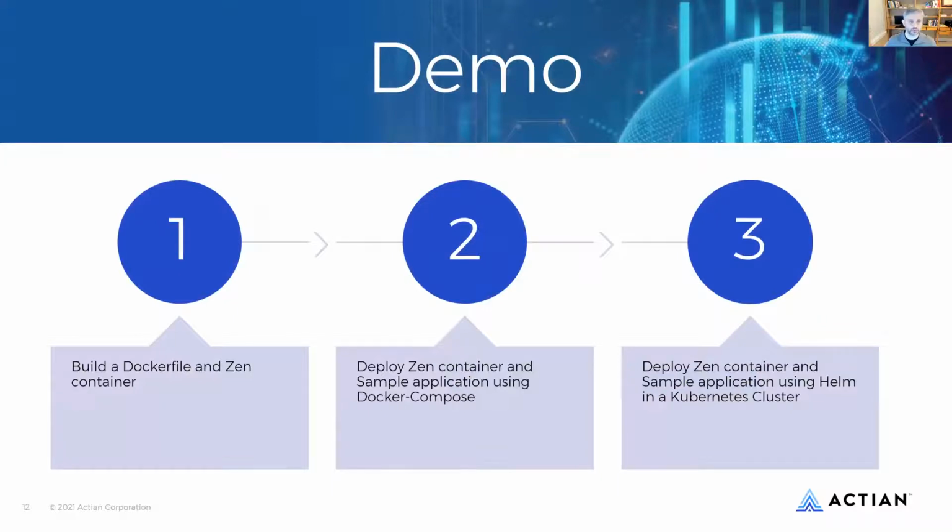So let's move to the demo. I'm going to be showing you 3 things today. First, we will build a Docker container together, build up a Dockerfile, and then we're going to deploy the container and a sample application you built for Zen using Docker Compose, and we'll do it again, deploying the container and the sample application as a pod using Helm in a Kubernetes cluster. So let me go ahead and share my demo environment.